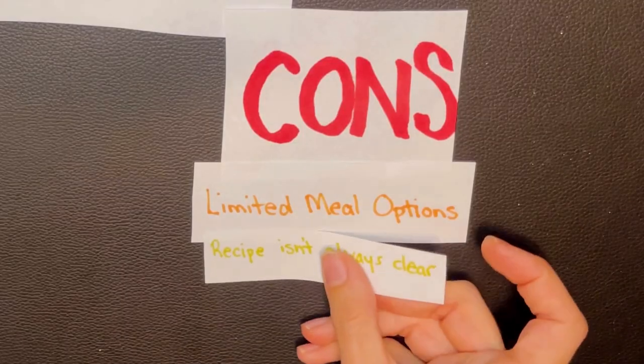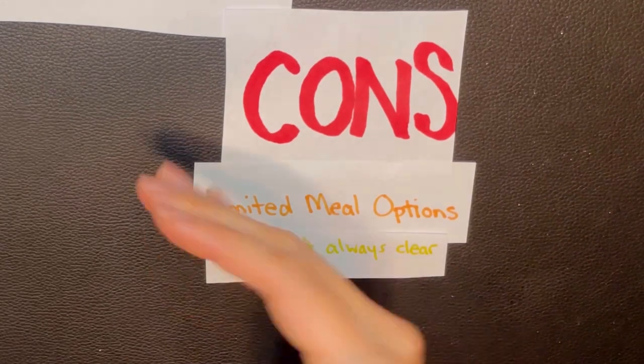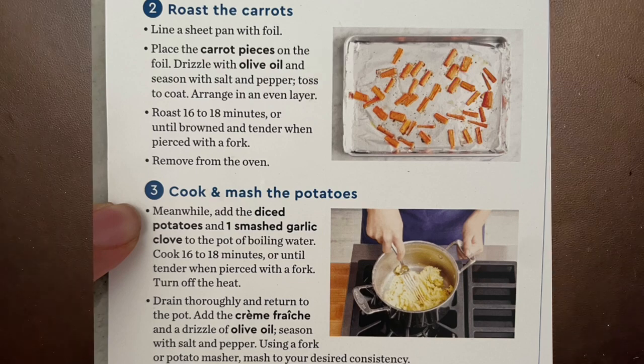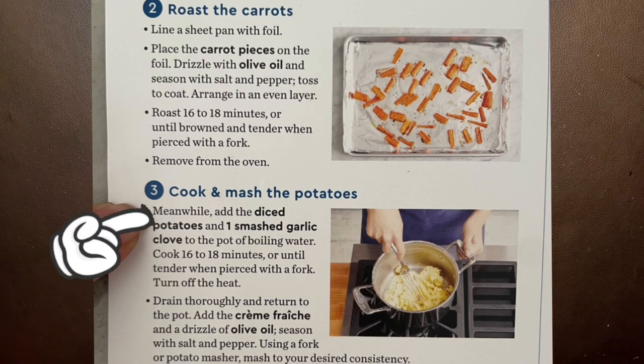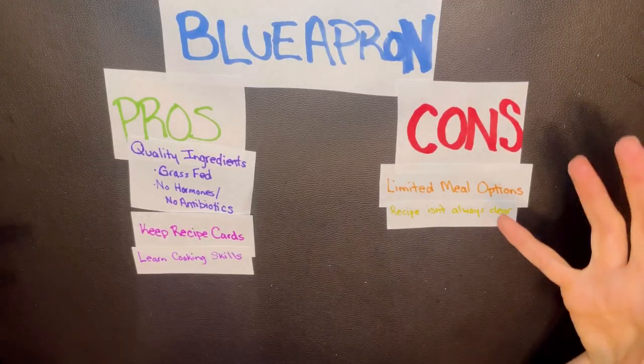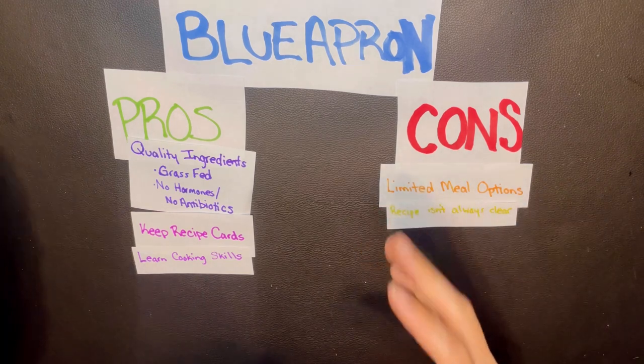Hopping over to the cons, the recipe isn't always clear, and that kind of irked me, because you would read through the steps and it would be like, make the carrots, put it in the oven, and then when you go to the next step, it says, meanwhile, prep the potatoes and do this. Technically, you should have prepped them both at the same time, so that way they're both going into the oven and on top of the stovetop at the same time.